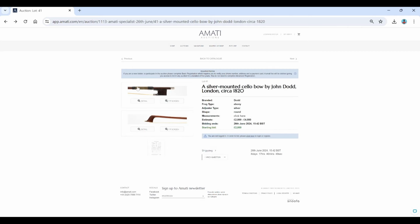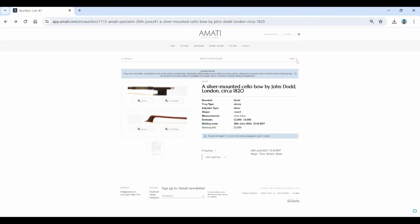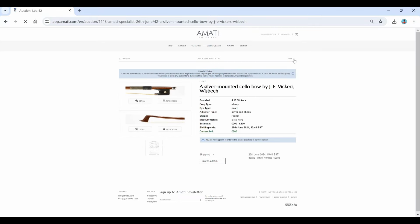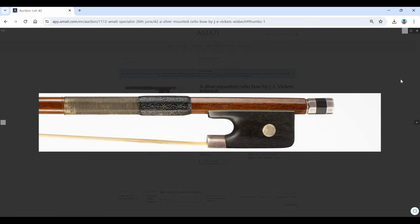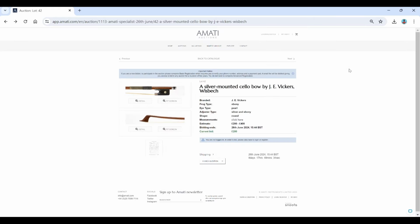Interesting frog, an interesting head on that bow. It's quite curious. 2 to 4. Silver mounted cello bow by J.E. Vickers, Wisbech, or Beach, I think it's pronounced, or Beck, who knows. It's one of those places where everyone argues, I think, about how to pronounce it.